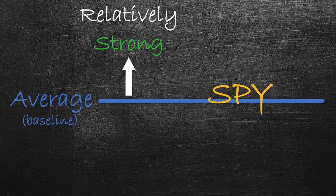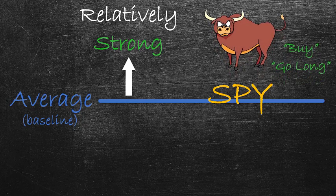So if you see something that's actually up on the day, that would be above average, right? Because if the average for the morning, and little spoiler, that's what you're going to see, the markets were down 2%, and something is actually up on the day, well, compared to the SPY, compared to the overall markets, that's relatively strong. Meaning that's a situation where you'd want to be bullish. You would be thinking, okay, that's an area where I'd maybe want to buy that stock, or in trading jargon, go long the stock.